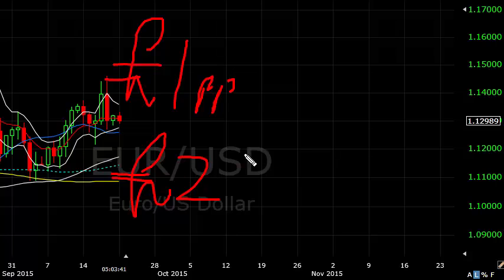The other thing is, obviously, don't go from £1 a point to £2 a point. Increase your position size incrementally, so go from £1 to maybe £1.20. If you can't do it in smaller increments like that, then go from £1 to £1.50 per point. Don't do a big leap like from 1 to 2.